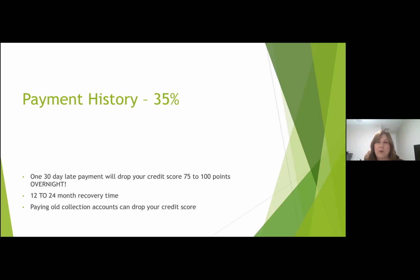So keep in mind, one single 30-day late payment drops your credit score 100 points. It takes 12 to 24 months to recover from that. You'll get most of your points back after a full 12 months, but it does take a full 12 months of on-time payments. Now, I'm sure you've probably heard different things on paying old collection accounts, or just paying old accounts in general, that can hurt your credit score. Well, that actually is true.